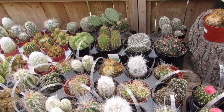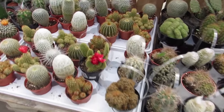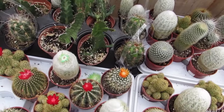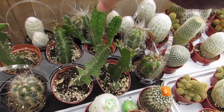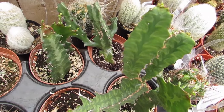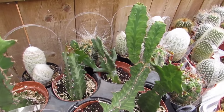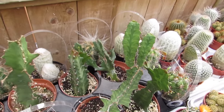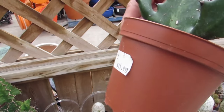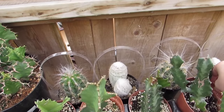Okay, they have real good cacti again. I'm excited. Okay, let's check it out. Oh my gosh, I already own this one, but look at the variegation in his body. Wow. I think I might buy him just because he's so gorgeous. He's $11.99. He's really nice. I know he's a euphorbia.